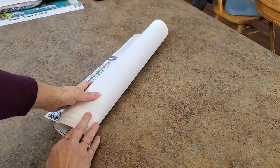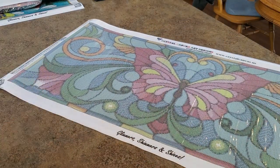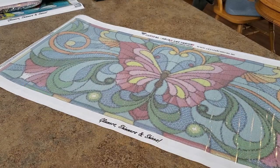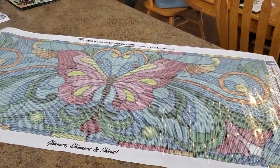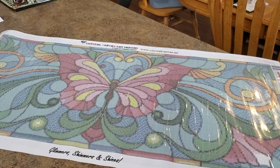Okay, here it comes. Ready? Boom. You like that? Look at it. Isn't it gorgeous? Let me turn you a little bit. Isn't it just gorgeous? It's a stained glass butterfly.